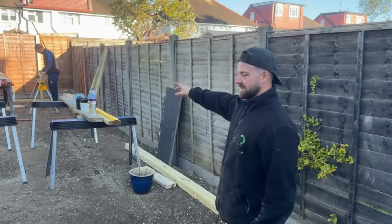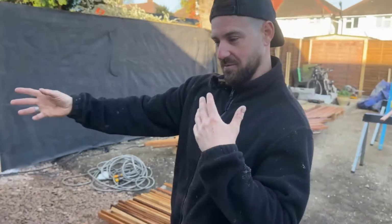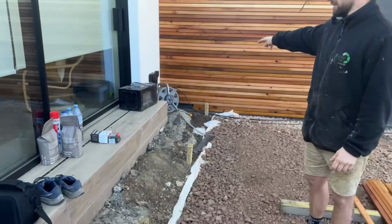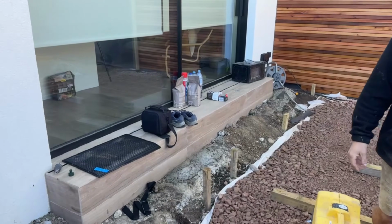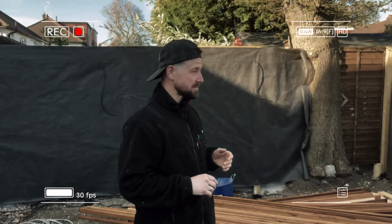But yeah, cedar's getting done today. I want to get these, also want to get the step in here. Sorry, back and forth. I want to get the step in here. So we're getting the porcelain delivered as well this week. So yeah, big push this week.